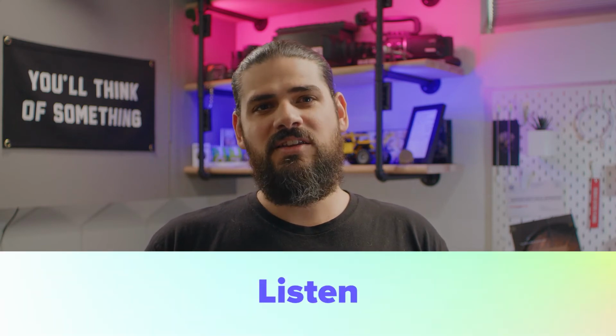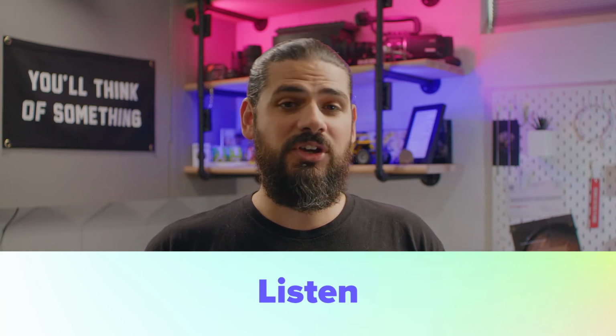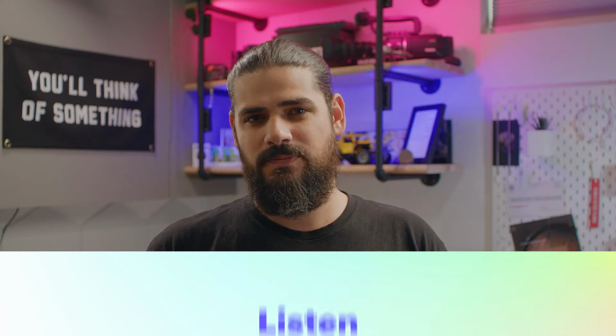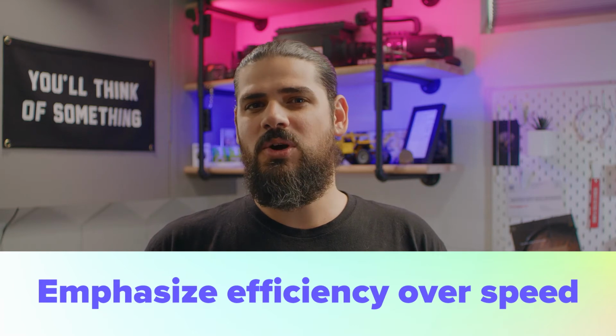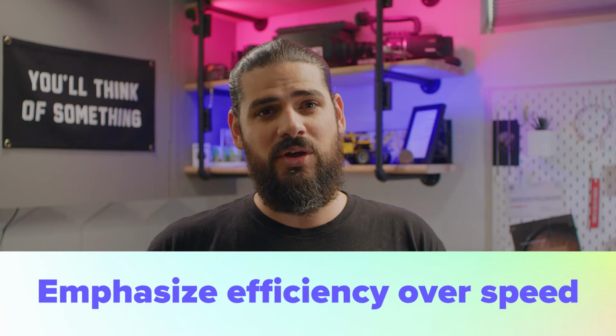Listen. Effective project managers don't just wait for their turn to talk. Listen to your team, both the good and the bad, to really understand the issues and look for ways to fix them. Emphasize efficiency over speed. Make sure your team knows that going 10 miles an hour toward a specific destination is much better than going 30 miles an hour in circles.